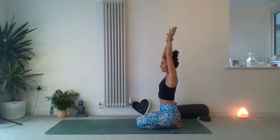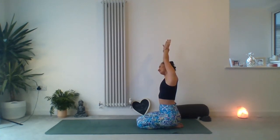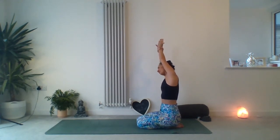Inhale, lift up and out the waist. Exhale, stretch over to the right. Feel the left side body opening up again. And try and keep light engagement through the core, through our Muladhara. So thinking about keeping the ribs slightly tucked in, but also keeping space across the chest.